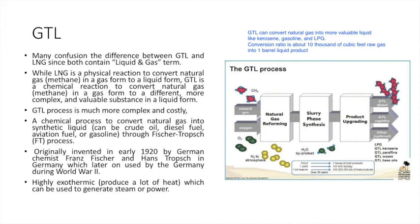This GTL process is much more complex and costly. It is a chemical process to convert natural gas into synthetic liquid. It can be crude oil, diesel oil, aviation fuel or gasoline. The process used to transform natural gas to the upgraded product is called the Fischer-Tropsch process. You can Google it and read the details. It was originally invented by a German chemist, Franz Fischer, in 1920, and the reaction taking place during the formation of different valuable products is highly exothermic, producing a lot of heat which can be used to generate steam and power in cogeneration plants.